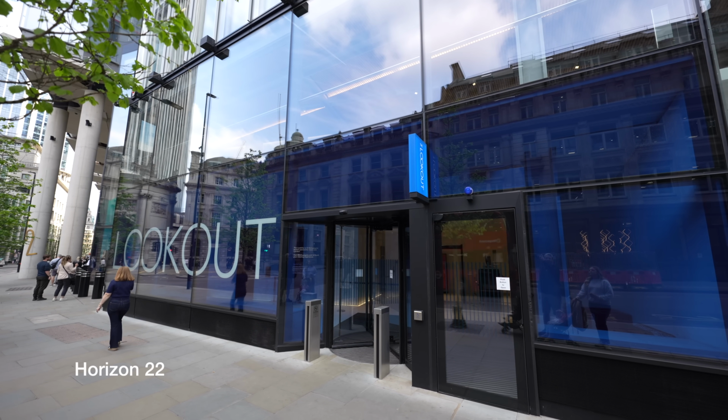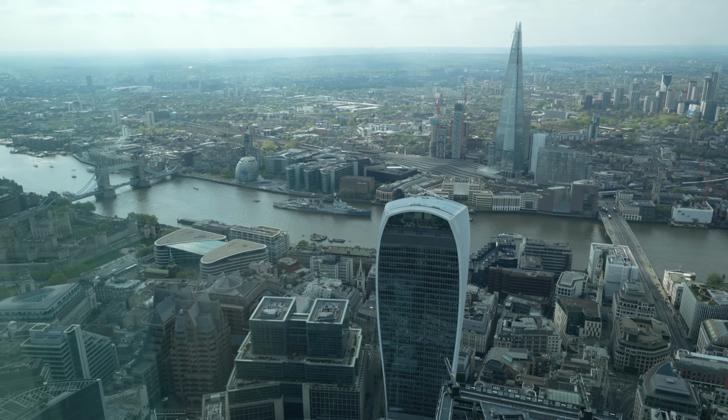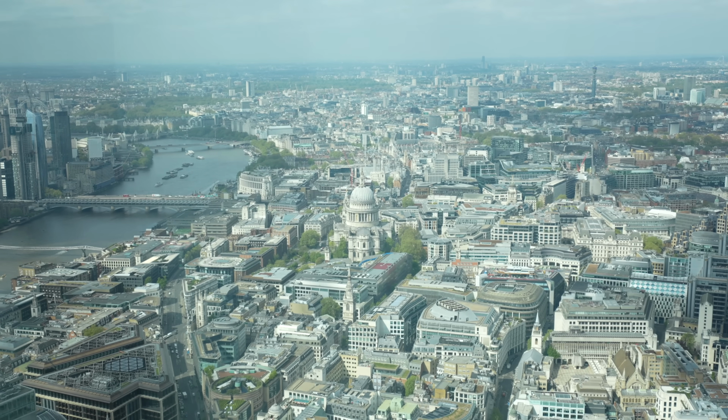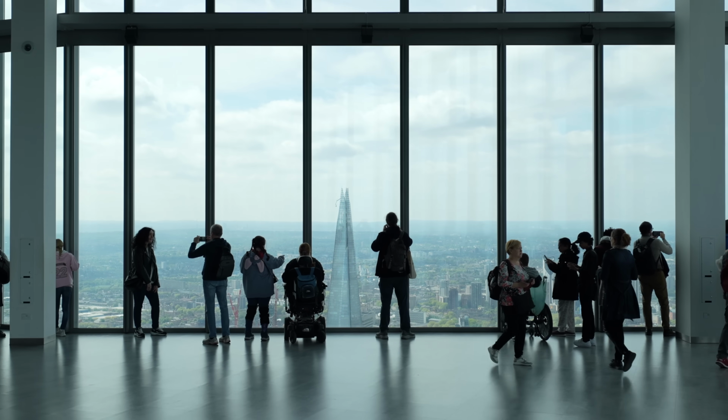First, Horizon 22 is London's highest free public viewing platform. Located at 22 Bishopsgate, it offers jaw-dropping views over the city skyline. Free tickets are released in advance online, and it's worth booking early so they don't sell out.